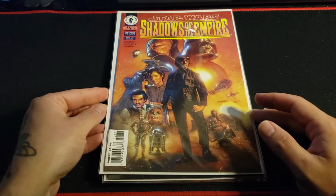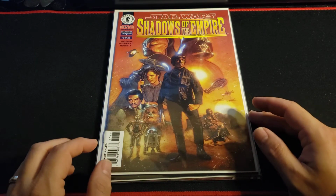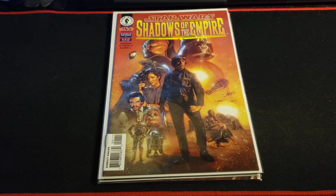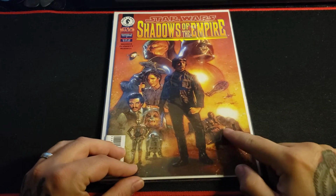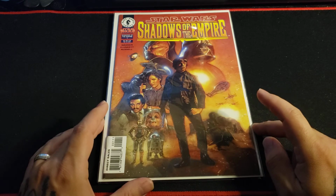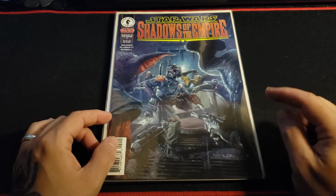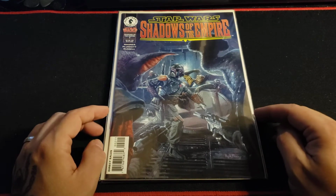All right, next, Star Wars: Shadows of the Empire, number 1. First appearance of Prince Xizor, something like that. I'm gonna butcher that name. It's also the first cover appearance of Dash Rendar, I think. Get this book and also get Star Wars Shadows of the Empire #2, because in this one you have the first full appearance of Dash Rendar.